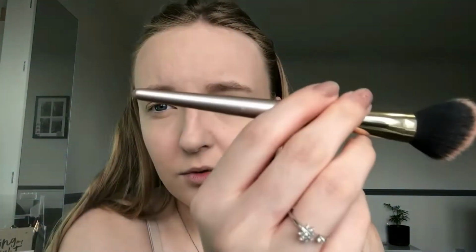And I'm just going to go in with this brush. This is from Studio London, from Superdrug. I got this brush for Christmas, I think. But I just like to bronze my cheeks, wherever I think I need it. I don't tend to contour a lot, and I would do it in this video, but I can't bother. I'll show you in another video.